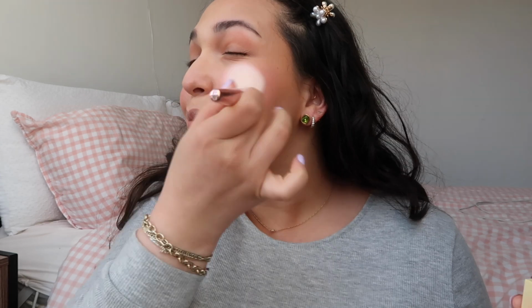And then I just use this e.l.f. blush brush, which I've had, I feel like, since I was like 15 or something. I actually don't even know what it's called. The writing has rubbed off, but it's just an angled brush. I think a lot of brands do this. I'm just gonna go in there. It doesn't add anything crazy because I think it actually is a really good color match for that Bora Bora shade, but it just kind of locks my blush in place.